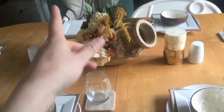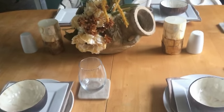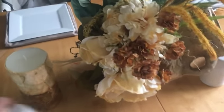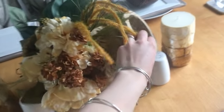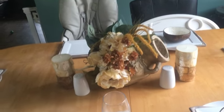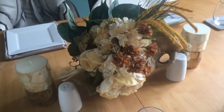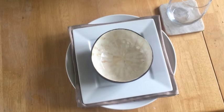Okay, so this is what I have so far. Keep in mind that I do want to find candlesticks for these two candles, to elevate them a little bit. I'm not sure if I want to keep the salt and pepper shakers here or just take them off the table completely. I'm not 100% sure. But the centerpiece itself is so pretty. I added a little bit of flowers to it from my old centerpiece, but this is what the placemats or place settings look like too.